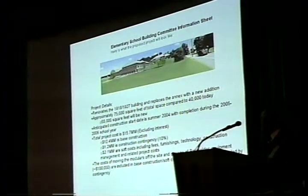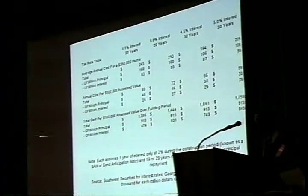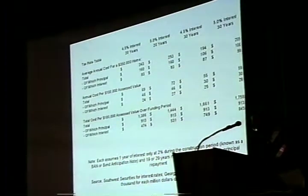So if you look at the first column on your sheet, 4.5% interest in 20 years, you have 3 sets of rows. The first row tells you the average annual cost for a house that's assessed at $350,000. Believe it or not, that is actually roughly the average assessed value of a home in North Reading. The second set of rows tell you the cost per $100,000, so you can do the math for your property. And the third set of rows describe the total cost over the entire period of funding. And that is the current way we can finance at the current interest rates.